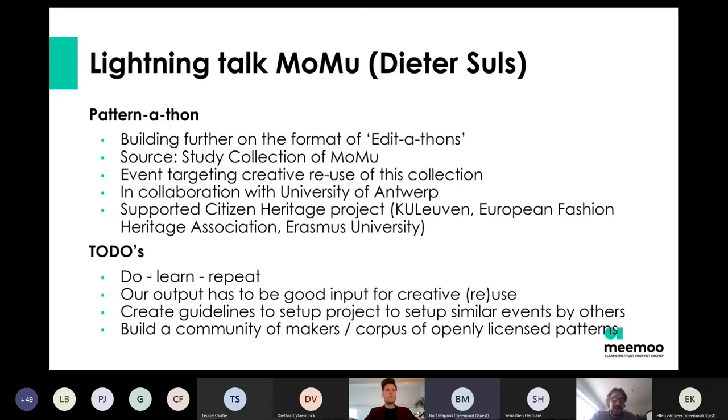So I think the result of this one time event was interesting. So what we want to do now is to learn, to do it again, repeat and learn from it, because since it was a new thing, we don't have guidelines yet on how you make it happen. And one of the main things is that we want to make sure that the outputs of this Paternathon have to be the correct input for the creative reuse of the collection.